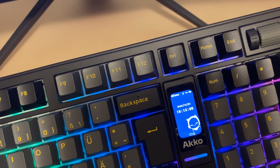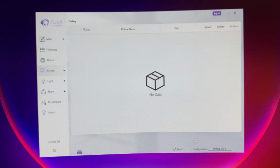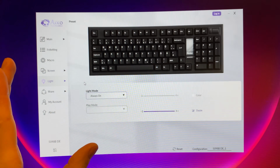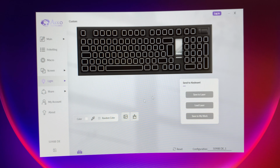Now we have back the standard screen with the date and time and the mode. And that's pretty much it. So next, let's check out the lighting. So right here we have preset light mode, and here we have quite a few different presets available. We also can create custom modes or custom colors right there.